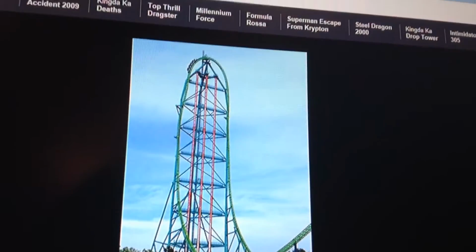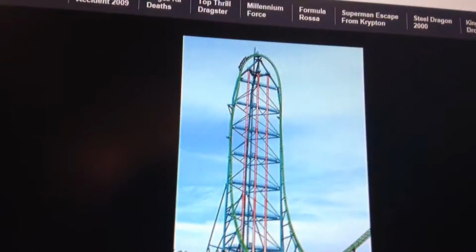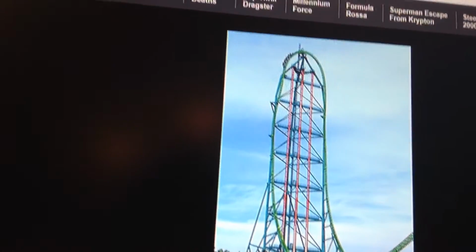And number 2, King Ka. This can go either way between number 2 and number 1, but I decided to put this at number 2. The reason why number 1 is better, in my opinion, is because King Ka is very short. However, you shoot down that track so fast it is breathtaking, and it's a very high thrill. And the front row, whoa, do you get whipped over that top. It's an extreme rush, really, no matter where you're sitting.